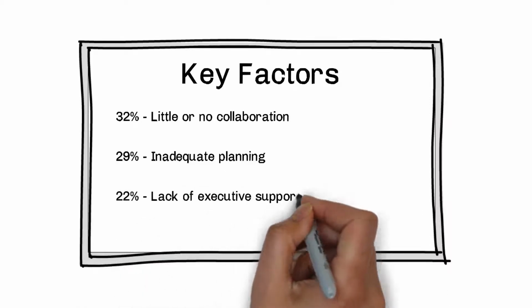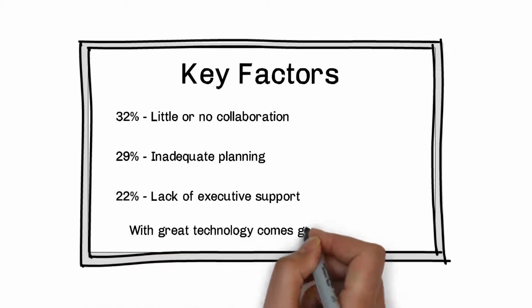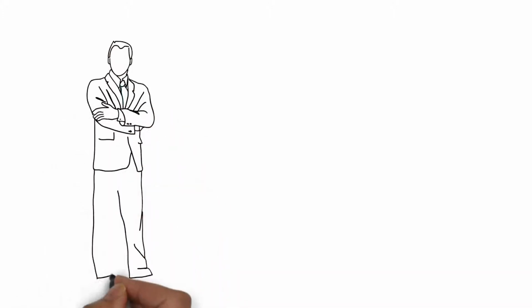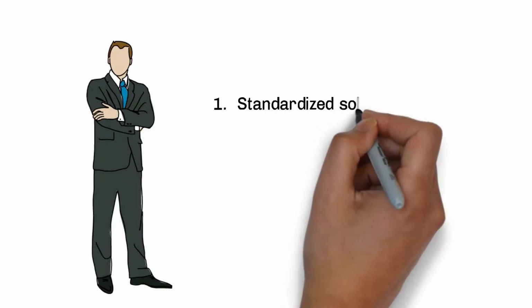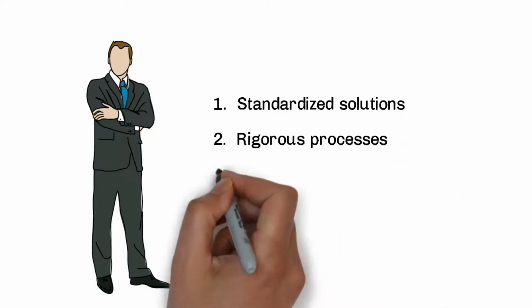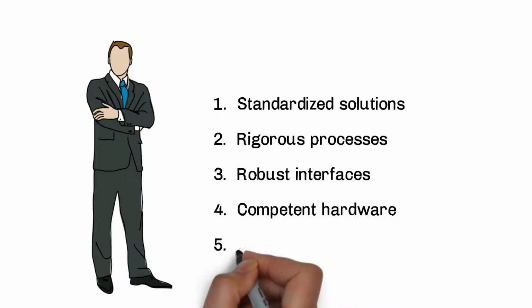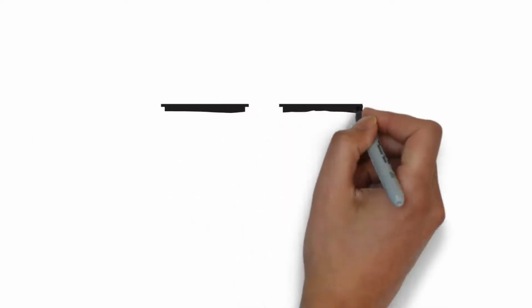The reality of this study is that it's not technology itself, but rather how that technology is implemented that makes the difference. Now the good news. Market leaders realise significant value and typically possess 5 common characteristics. Standardised solutions across functions and geographies, rigorous processes to evaluate and capture benefits, robust interfaces with enterprise solutions, competent hardware infrastructure, and agile systems to diagnose and enhance PLM compatibility post-M&A.